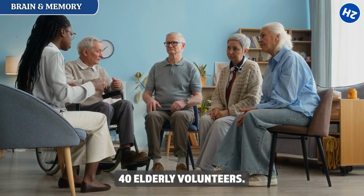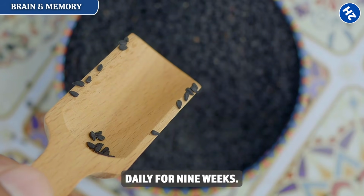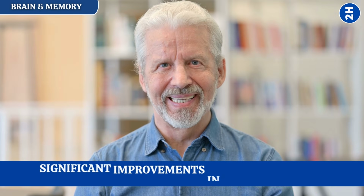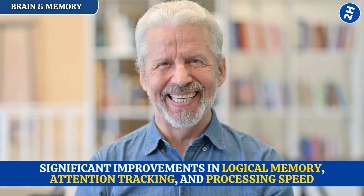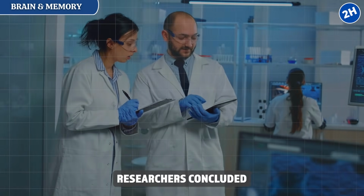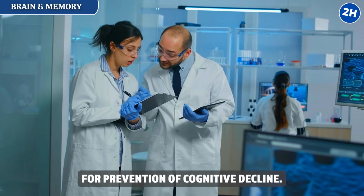40 elderly volunteers. One group took 500 milligrams of black seed twice daily for 9 weeks. Result: significant improvements in logical memory, attention tracking, and processing speed. Placebo group, no change. Researchers concluded it should be considered for prevention of cognitive decline.